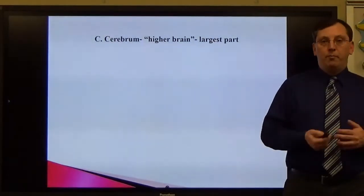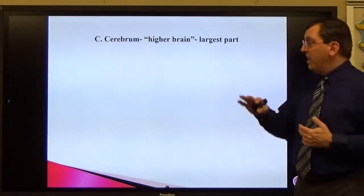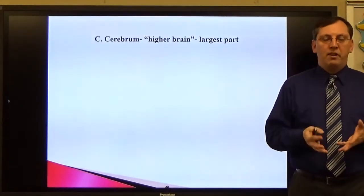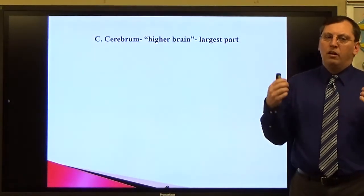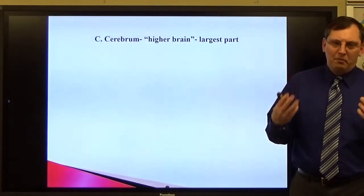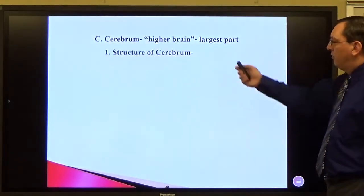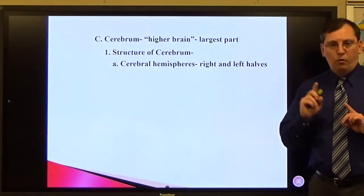So we'll start with the cerebrum, or the higher brain, or the forebrain, the one that we typically talk about. It's where we talk about it being the largest portion. It's also where we have a lot of the different tasks that we can do, such as thinking, rational thinking, logic, math, English. All the skills we do for school are really done here. So the structure of the cerebrum. It has 2 hemispheres, a right and a left hemisphere.